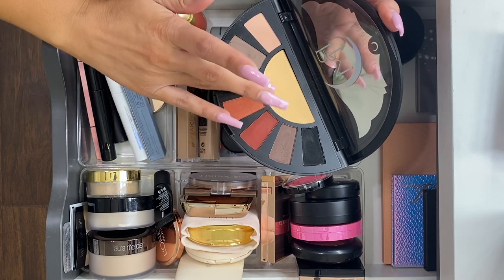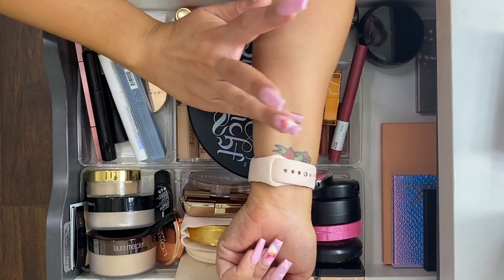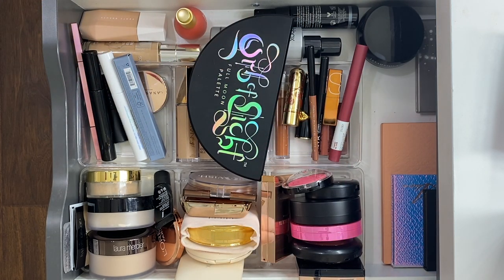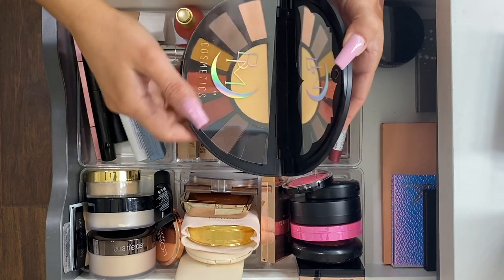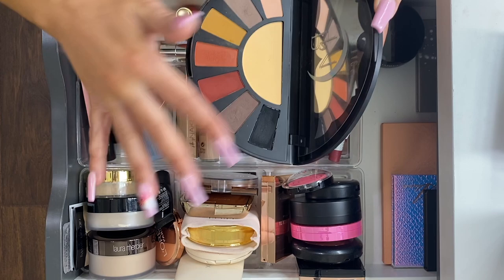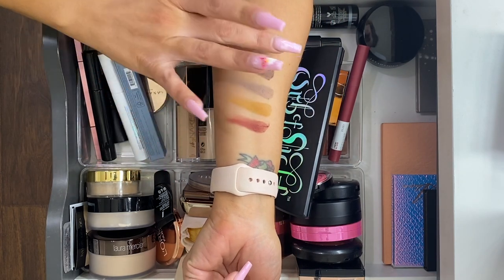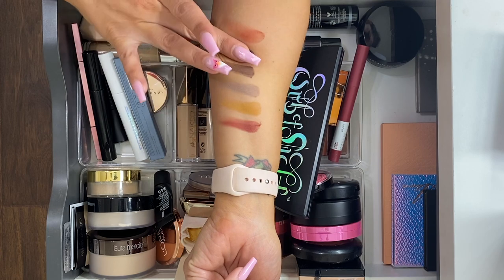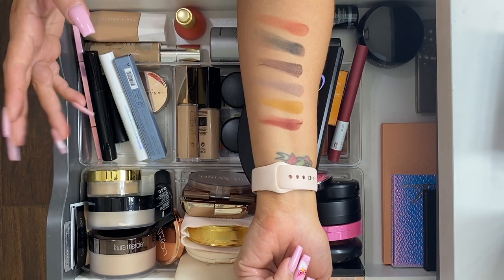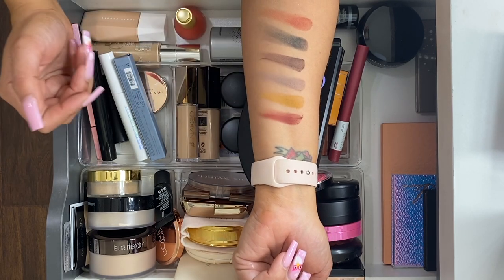Let's do a couple swatches from here. The formula of this reminds me a little bit of the formula of ABH, a little bit powdery, very pigmented. Okay, I don't know why I skipped this one, but let's swatch it. Black is black. Oh, stained my finger. There she is. Shades like this make me happy. I could cover this one. I don't need this gray, but it makes me happy.